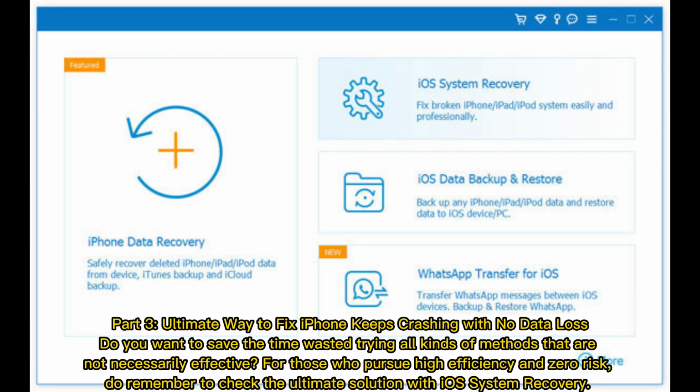Part 3. Ultimate way to fix iPhone keeps crashing with no data loss. Do you want to save the time wasted trying all kinds of methods that are not necessarily effective? For those who pursue high efficiency and zero risk, do remember to check the ultimate solution with iOS system recovery.